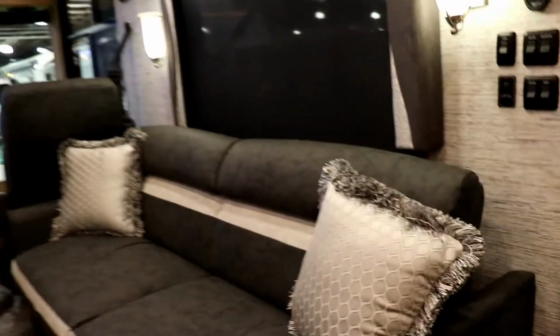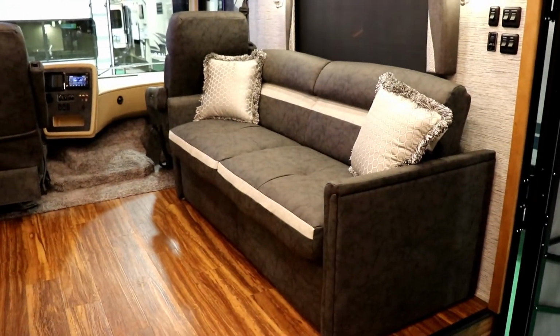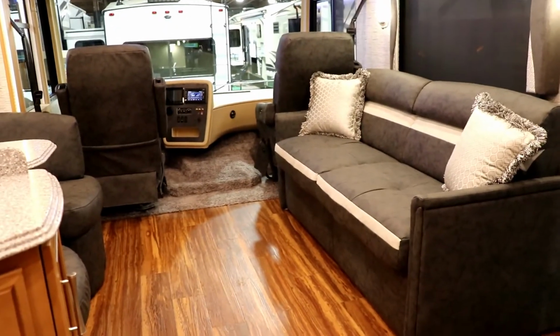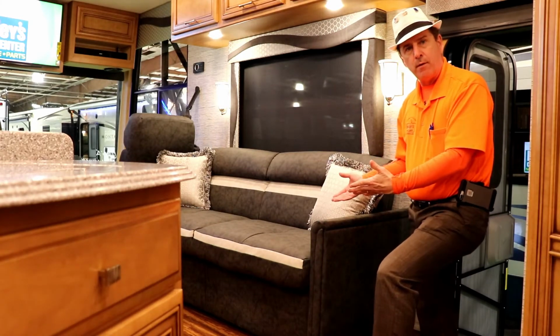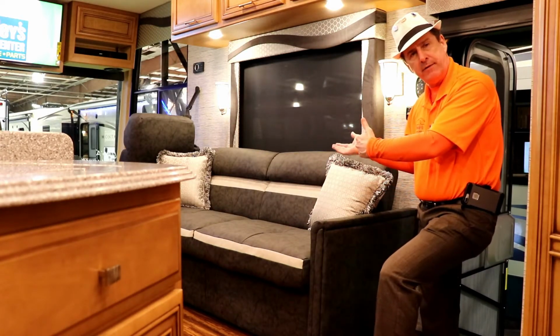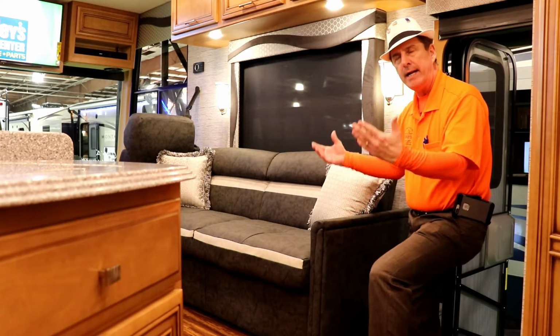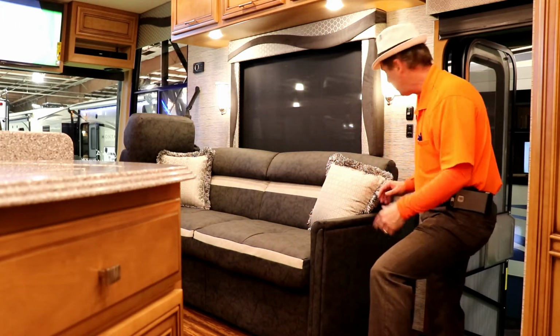Now another unique thing, I want to go ahead and show you what you can do with this sofa, because you've never seen something like this. So let me show you what we can do here. So with the sofa here, it's a jackknife sofa, but you can also move it away from the wall if you even drop something back there. How many times have you maybe dropped something behind your sofa and you're trying to get back there and it's just a pain, even though it's a jackknife? You can take the bottom off, but look at how easy this is.